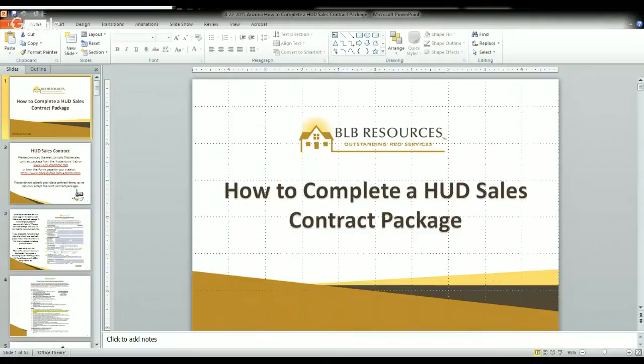All right, so going through the net amount due seller, that box is normally automatically calculated based on the sales price minus the closing cost assistance minus the commission. On line number 8, you're going to check the appropriate box for the occupancy, whether it's an owner occupant, investor, nonprofit, or other government agency. Just make sure that the correct box is shown.